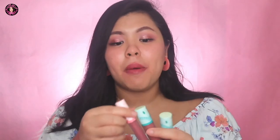So itong dalawang product na to, guys, ito yun, soft matte mousse and all over creamy cheek paint. Now for the rest of the products, hindi ko naman sinasabing hindi ko nagustuhan, pero okay lang sila sa akin. Like for example, kung maubos tong collection na to, ang i-repurchase ko talaga is yung all over creamy cheek paint and their soft matte mousse.